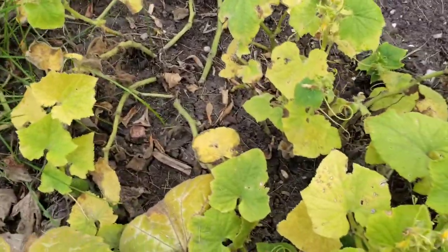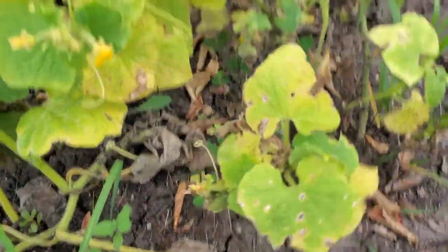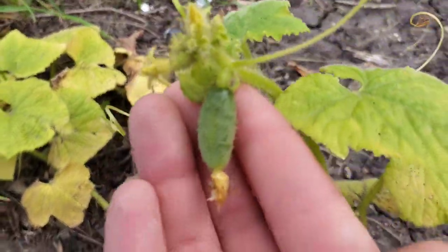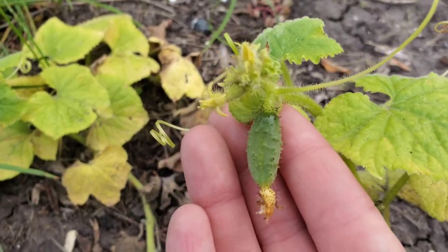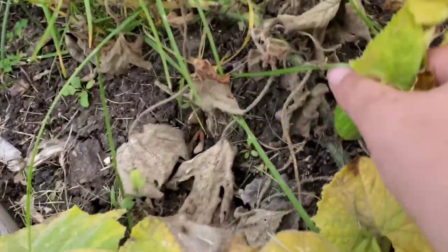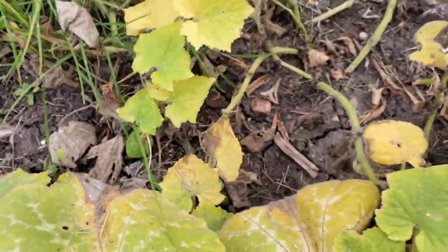And then here, these were just regular cucumbers. As you can see, there's nothing here, except, again, this is the cutest little thing I've ever did see. Oh, I found another one. Well, I mean, they're Heidi size.